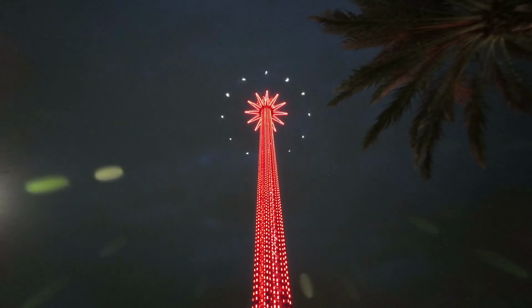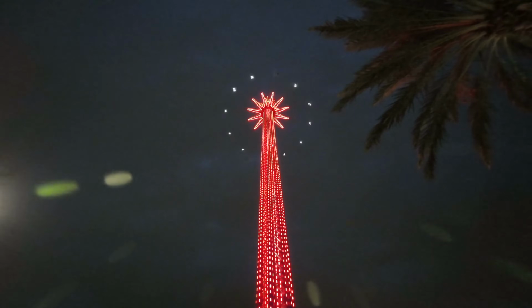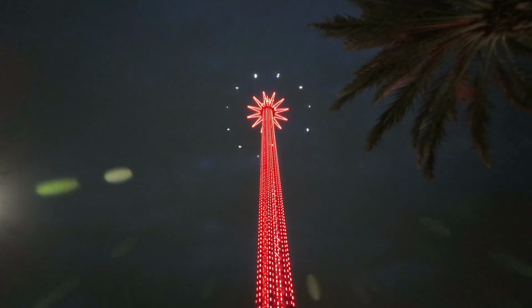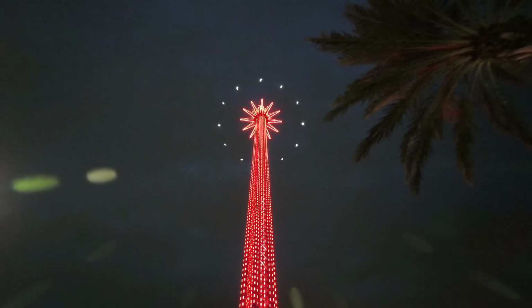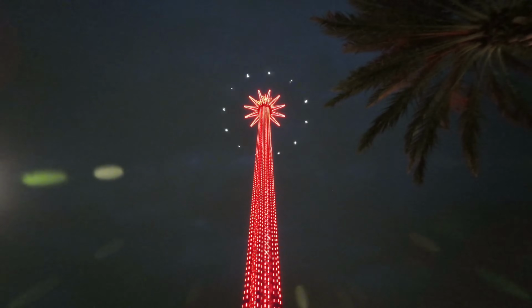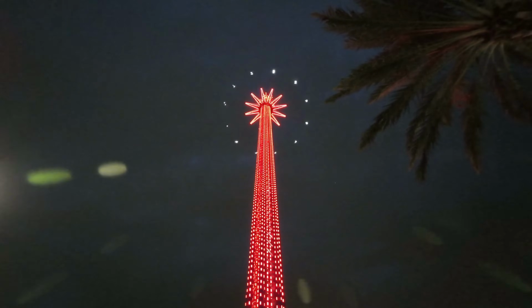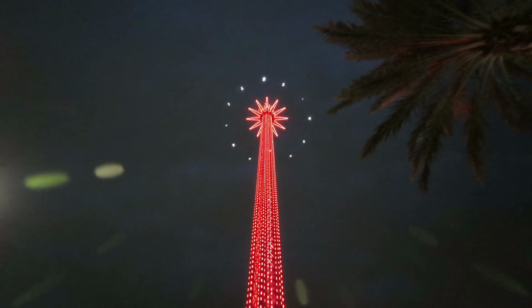Now, as I said, I'm not prepared to go on it. The safety record of the 2 rides that were here, which is this and the drop tower, are not good for the age they've been here. Obviously, the drop tower has since been removed after the really sad incident on there. However, the Starflyer does remain. So I'm not going to ride it. I'll show you it from down here. Making me a bit dizzy looking up on it.